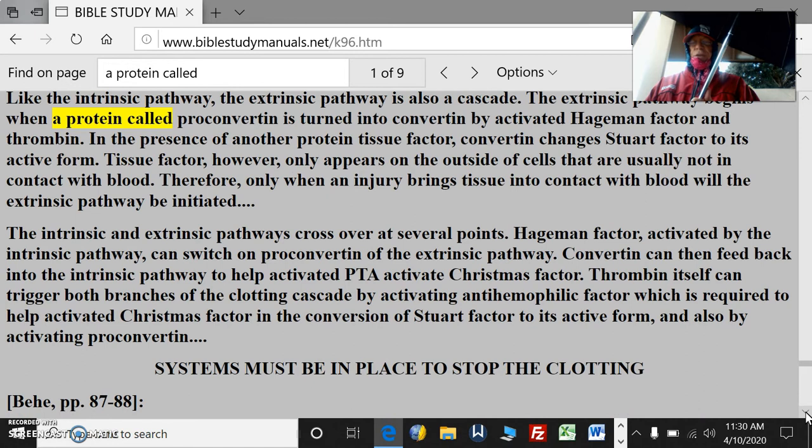The intrinsic and extrinsic pathways cross over at several points. Hageman factor activated by the intrinsic pathway can switch on proconvertin of the extrinsic pathway. Convertin can then feed back into the intrinsic pathway to help activated PTA activate Christmas factor. Thrombin itself can trigger both branches of the clotting cascade by activating anti-hemophilic factor, which is required to help activated Christmas factor in the conversion of Stuart factor to its active form, and also by activating proconvertin. Have you gotten all of this? Or you just look to God?